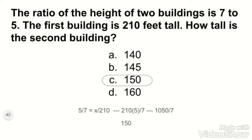Yes, and I went ahead and wrote that out for you at the very bottom of this slide, I should say. As you can see, 5 to 7 is equal to x to 210. A 5 to 7 ratio is equal to an x to 210. So I went ahead and said, okay, if I cross multiply, that means to take the top of the left side and multiply it by the bottom of the right side, 210 times 5. And then you will multiply the bottom of the left times the top of the right, which would give us a 7x. You know what I'm saying? It will give us a 7x.